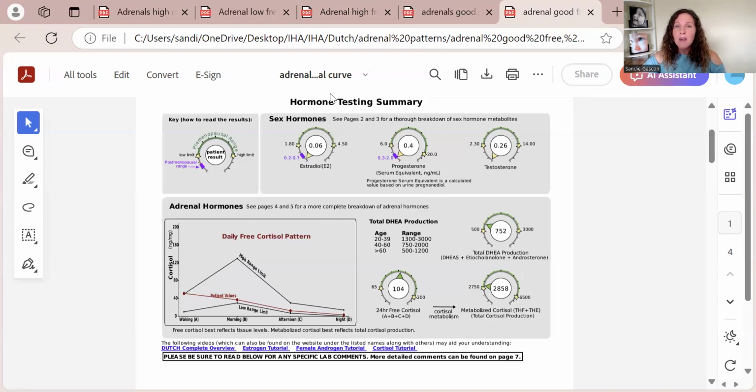So I hope you enjoyed checking out some of these Dutch tests. They are really cool. These labs, you have to admit, they're pretty fun to geek out on. I am always excited when clients get labs in and I'm doing foundation protocols and I can see a picture of what's going on in their body. If you want to learn more about the Dutch test, you can always check out the appendix of my book. I do go over the hormones and the adrenal common patterns that we see.